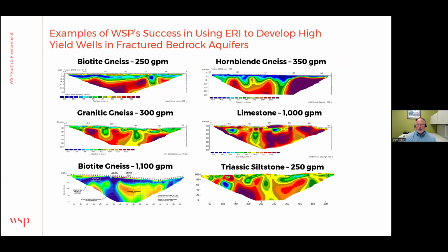Here's some examples. WSP, Golder. I started with Golder 25 years ago. Biotite gneiss, metamorphic Piedmont, 250 gallons a minute. Granitic gneiss, 300 gallons a minute. Biotite gneiss, this one up in Caroline County. The water was salty. We couldn't use it, but for a Piedmont, it's a 1,100 gallon a minute well. Pretty amazing.